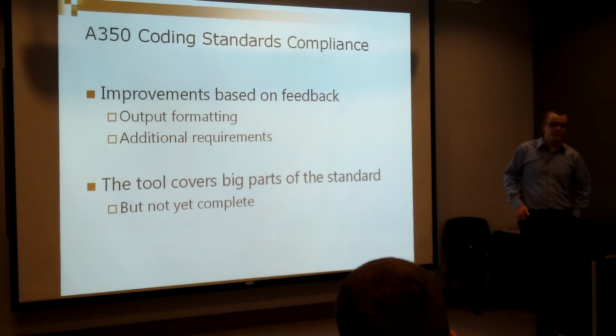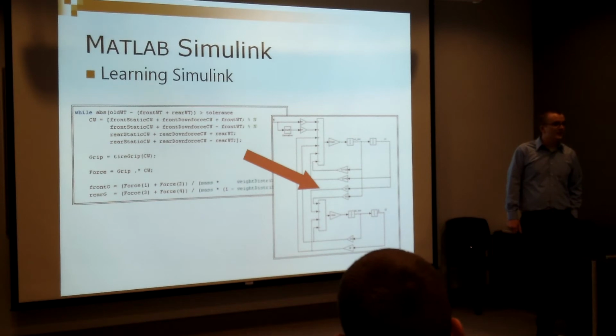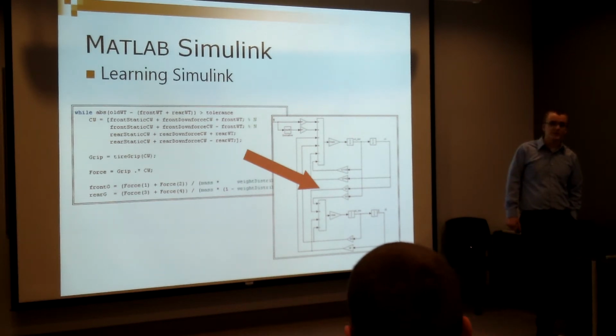As I said before, the tool isn't complete, but it covers a big part of the standard, and I think I might have to support it a little bit in the future and help them out. All right. And in the final couple of weeks of my co-op, I started trying to learn how to be a systems engineer, since my computer science major isn't quite usual for that position. But I've got a lot to learn, starting with the basics, with learning Simulink.